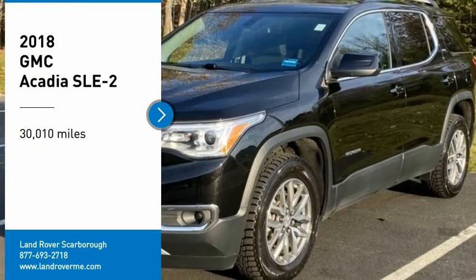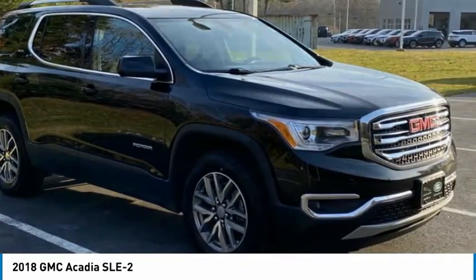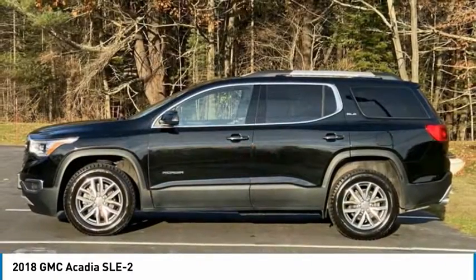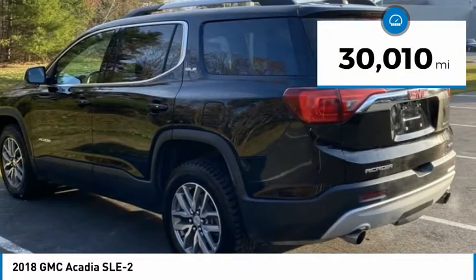In the 2018 Acadia, the GMC Acadia has great capability coupled with exceptional safety, offering better fuel economy, advanced technology, and thoughtful ergonomics. The Acadia is a premium utility that rejects compromise. This vehicle has less than 35,000 miles.